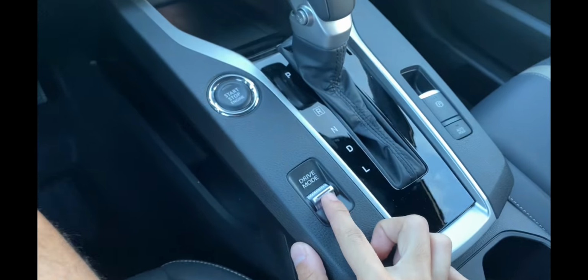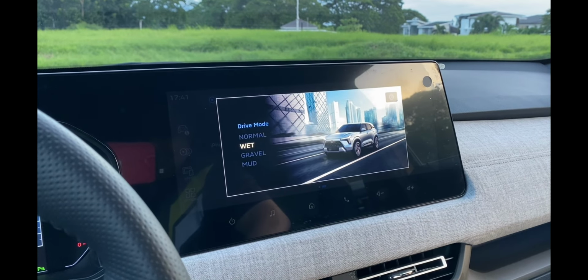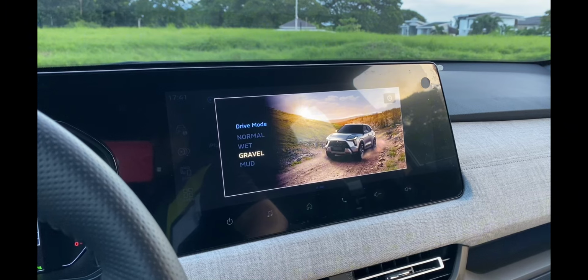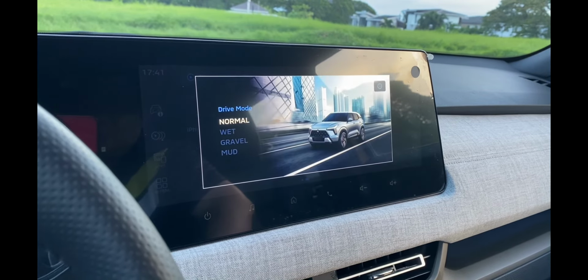So let's try that out. You can toggle that switch from normal, wet, gravel, and mud, which I've tried earlier. How does it feel? Feels the same. Because you're not in the mud yet or in the gravel. No, I was on the mud.